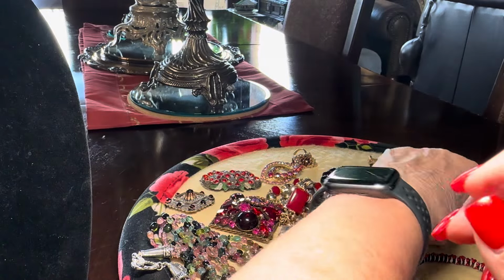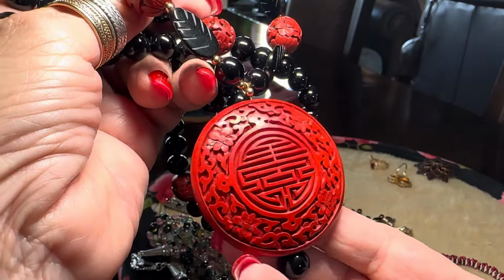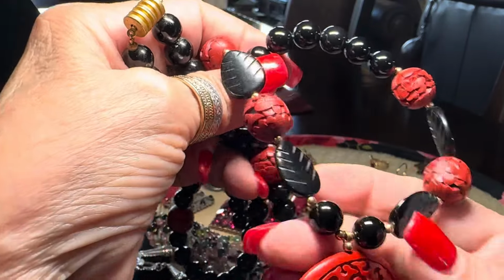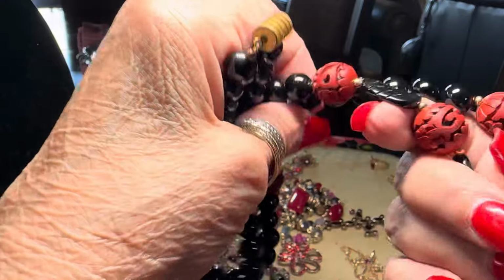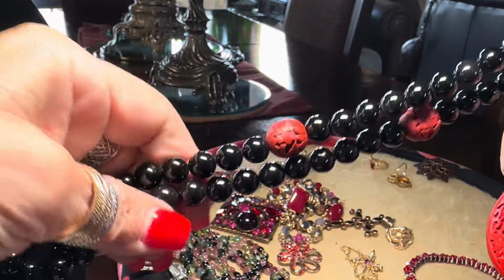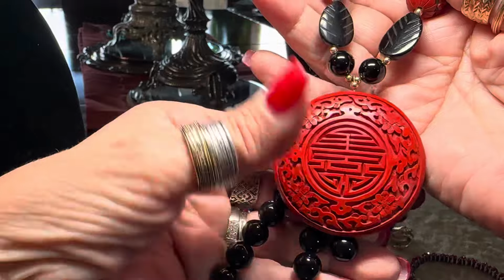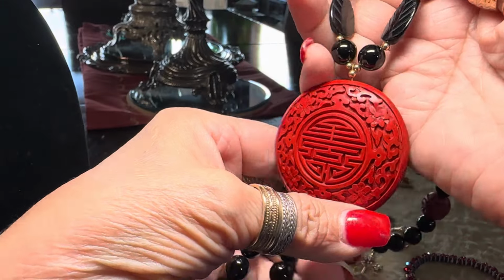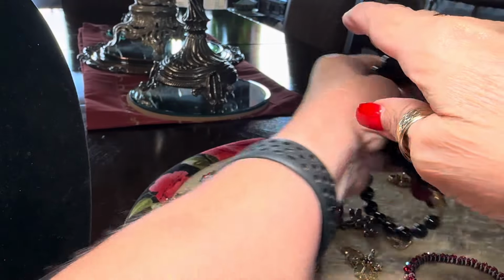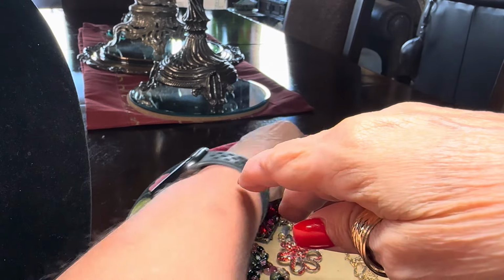And then I had this lovely Chinese piece. This is cinnabar, which is a brilliant red. And then these are carved cinnabar beads and black glass. It's very beautiful, and I wear that. I should have worn this to the Chinese reunion in Chicago. I don't know why I didn't do that. I was just in such a hurry to pack.